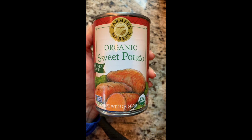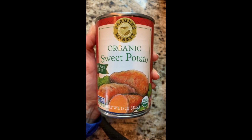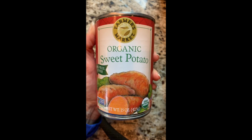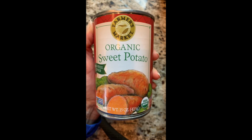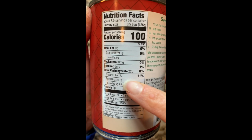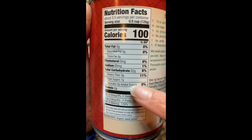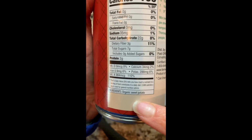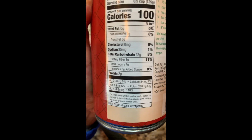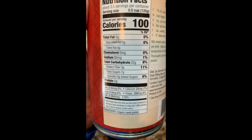This can of sweet potato is probably going to have some sugars in it, and those are naturally occurring sugars, such as in carrots, peas, any of your squashes, potatoes. They all have naturally occurring sugars. But let's check out the ingredients. Looking at the nutrition facts, you'll see that there are total sugars of 7 grams, but it includes 0 added sugars. Now let's go on down and check out those ingredients. Oh, and it's just organic sweet potato. So this is another good label. This is another great way to look for items that do not have those added sugars.